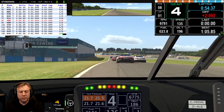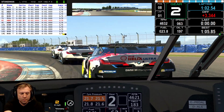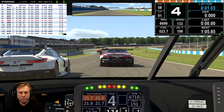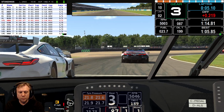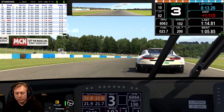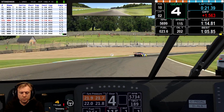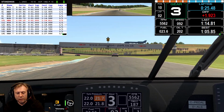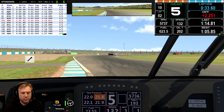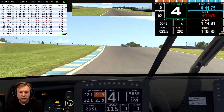All right, let's see what we can do. Coming down to the chicane, also another place that you don't want to. Tenth position. You're pulling away from the guy behind. The gap's now 1.9. Seems like an awfully weird place to spontaneously spin. That's weird. Well, let's see what we can do with that.